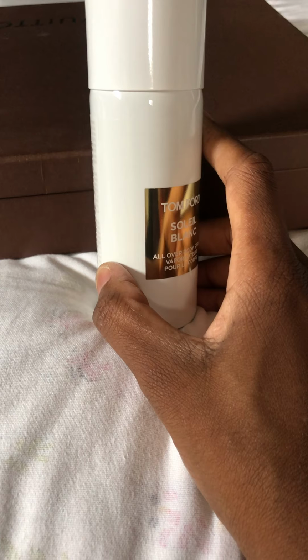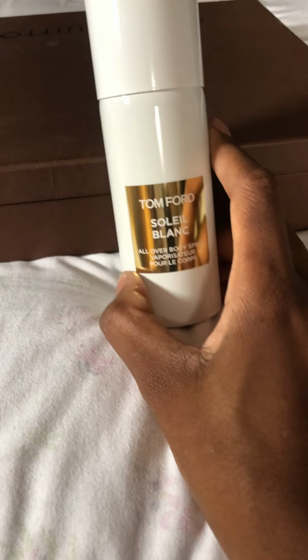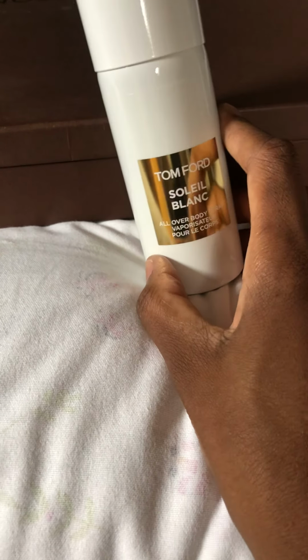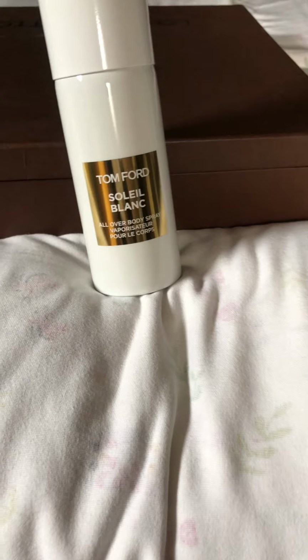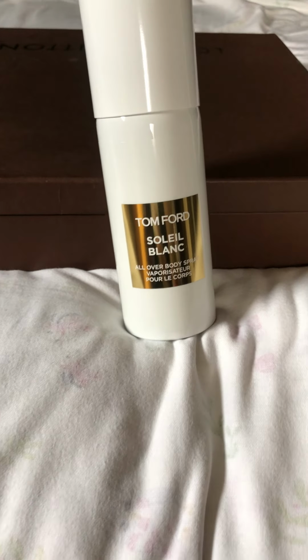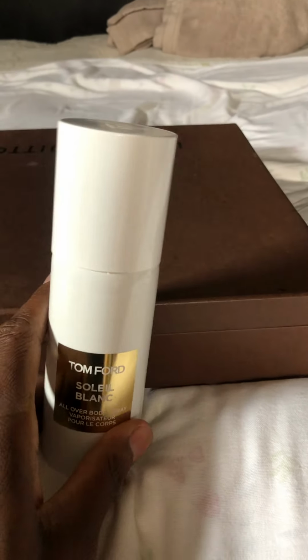That really helps to give it that citrus vibe. If you want that suntan lotion scent, I've been noticing that they've been adding bergamot in some of these, which really helps give it that citrus scent, that suntan lotion scent, and it really does blend very well with the coconut. This one has got the tuberose.